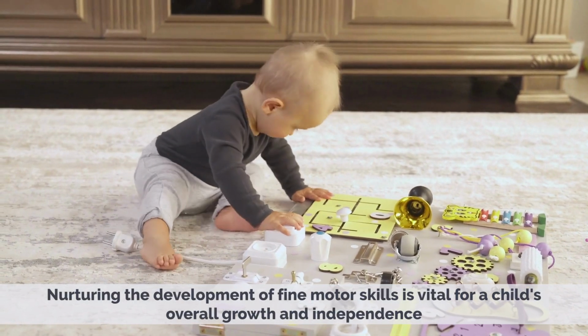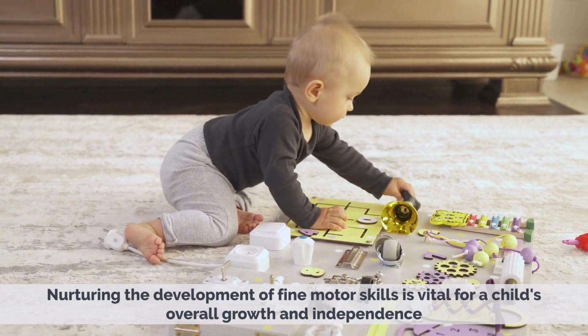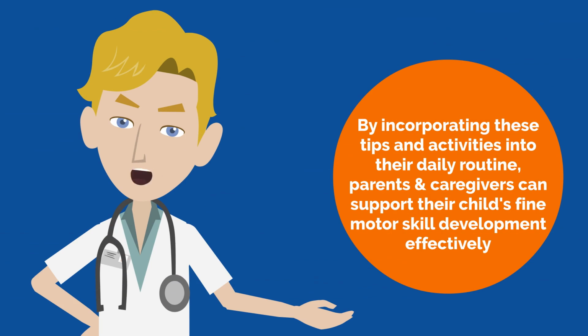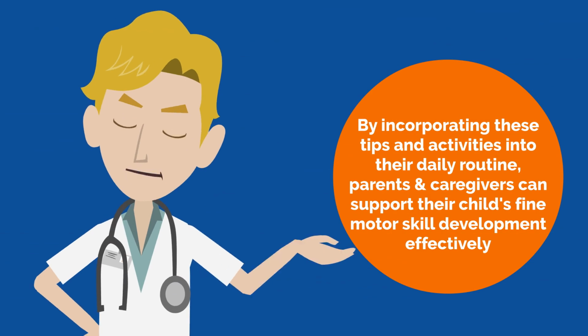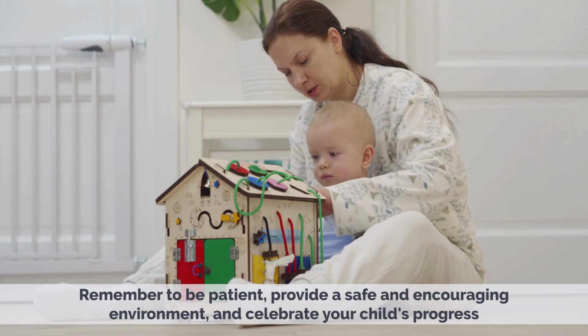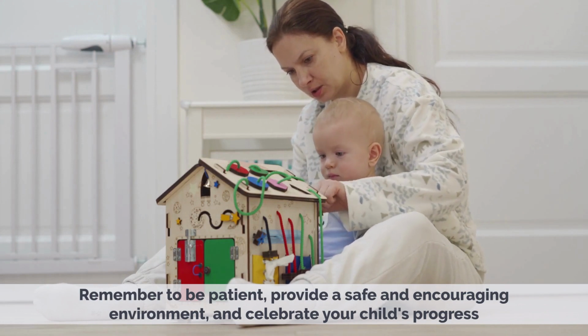Nurturing the development of fine motor skills is vital for a child's overall growth and independence. By incorporating these tips and activities into their daily routine, parents and caregivers can support their child's fine motor skill development effectively. Remember to be patient, provide a safe and encouraging environment, and celebrate your child's progress.